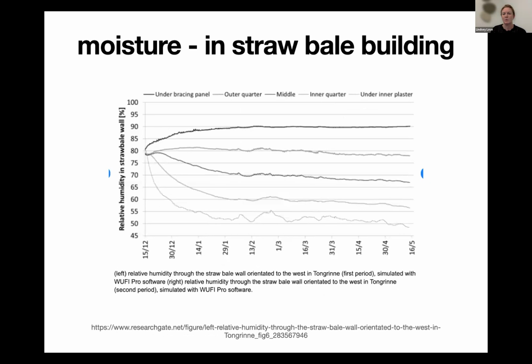So it is important. This is just a study of a WUFI done by someone in Europe on a straw bale wall. And a little secret is that if you're using a 475 material in your building, the owner or the contractor who's purchasing the material can request a WUFI be done of your assembly, and 475 will do that for free. Maybe don't tell them I said that, but it's a good trick.